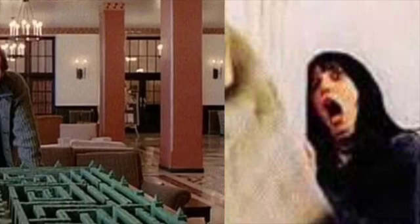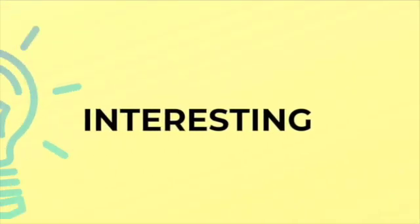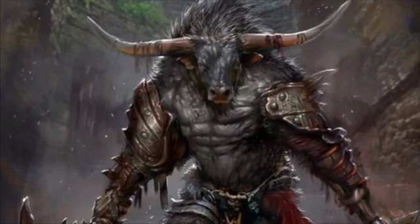Now on to some more interesting facts that lie between the lines of the hedge maze in The Shining. One of the most interesting parts about the hedge maze has to be the myth that Kubrick is retelling in the story about the Minotaur. What is the Minotaur? The Minotaur is a Greek myth of a creature with a bull's head and a man's body, who lives in a maze-like labyrinth and is killed by the hero Theseus.